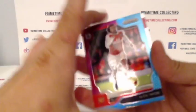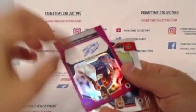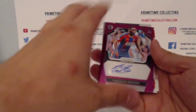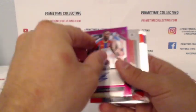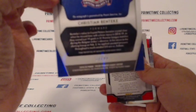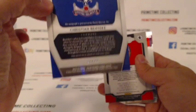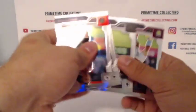For Arsenal, Alex Iwobi, Purple and Blue. And the auto, nice. For Crystal Palace, again, purple, Christian Benteke. Numbered to 99. Crystal Palace off to a great start. And all base from there.